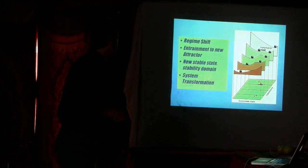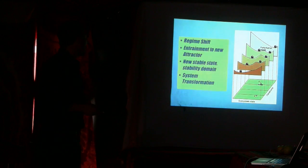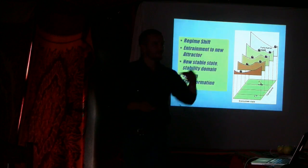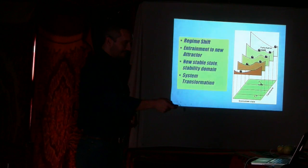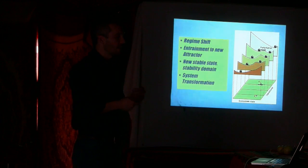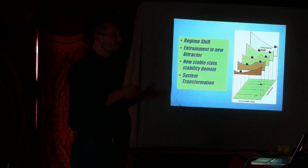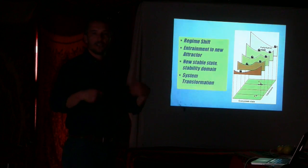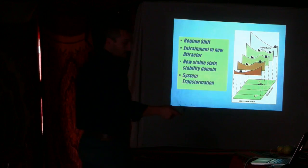So I'm going to suggest that's the regime shift. It's an entrainment to a new attractor. It's a new stable state, a new stability domain, and it's a system transformation. So we've seen all this before, so you guys get that concept, I reckon. We lowered the resilience of the original state by doing that keylining. That lowered the resilience of the undesirable state, and this disturbance was the flood, and that created that nonlinear, abrupt shift to that new attractor, discontinuous, the threshold crossing event.